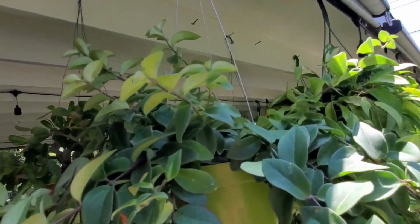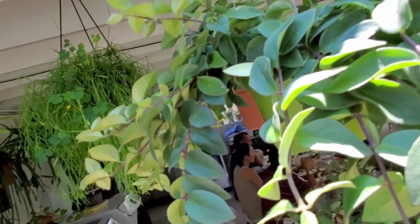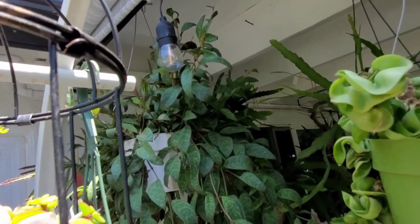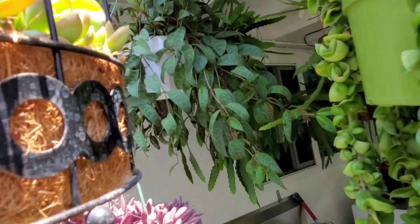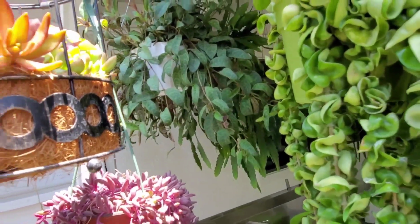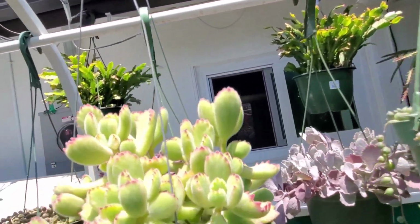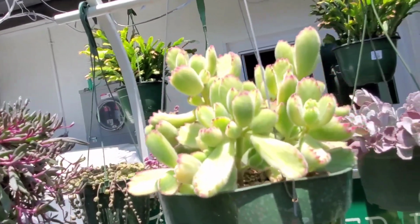So her Aeschynanthus lipstick plants are outside as well. Mine too. There's her Black Pagoda lipstick plant. And some fun succulents, like this variegated bear paw.